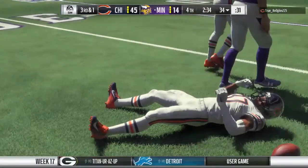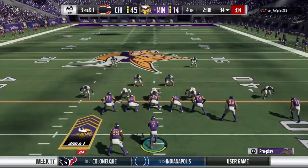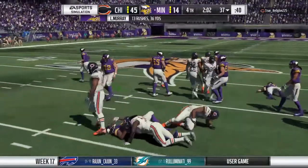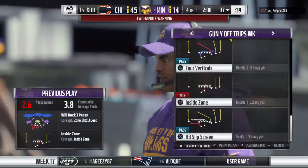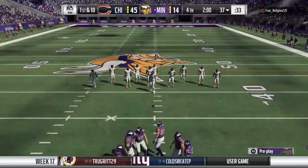Watch it now, Barney. The play clock's running down on 3rd down. Murray. And he will have a first down as they get him to the ground at the 37. 3 yards there, good enough to keep the drive moving. Fresh set of downs here.